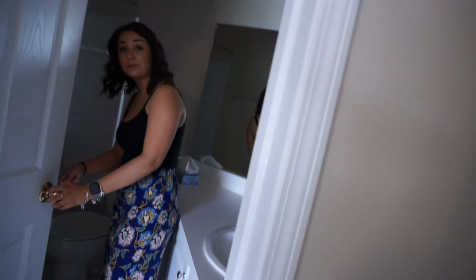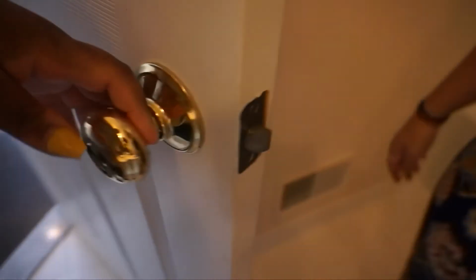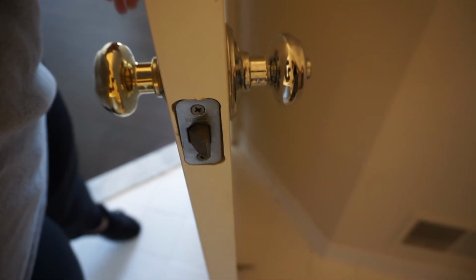But wait, is that one gold and silver too? No. Oh, no, at least they got that. No. Oh, this one's gold and silver too. This is the first time I've ever noticed this. What in the blue blazers is going on?